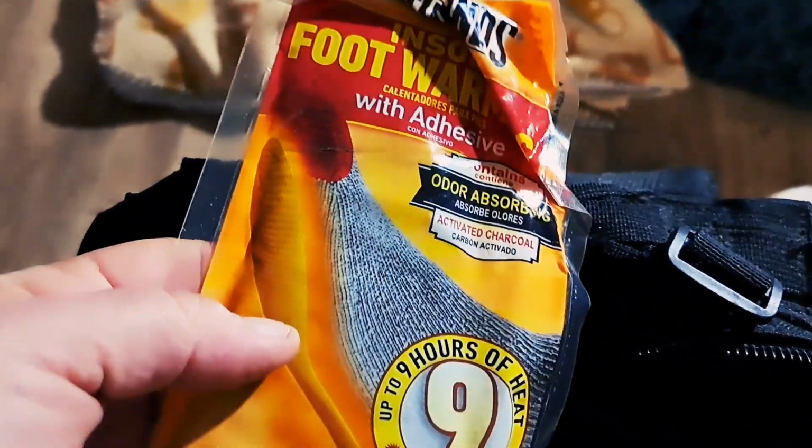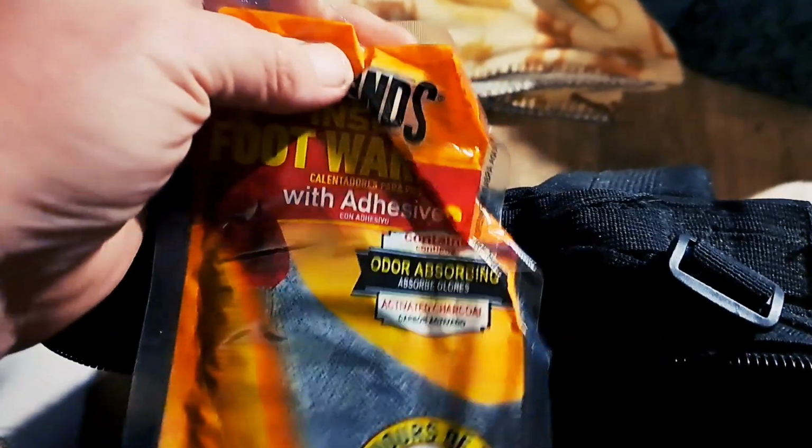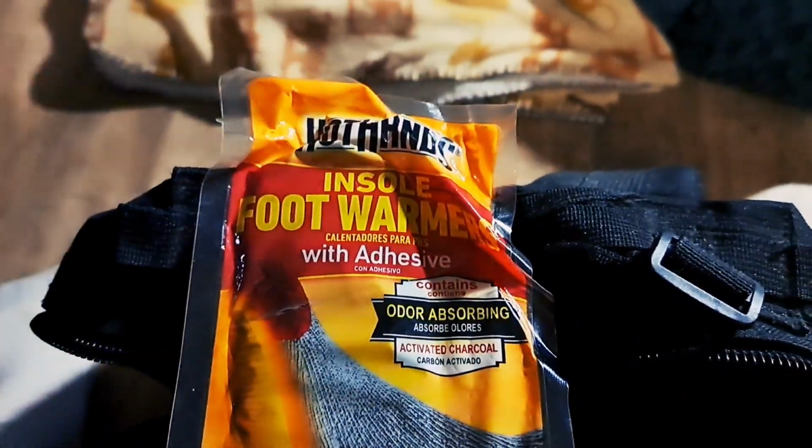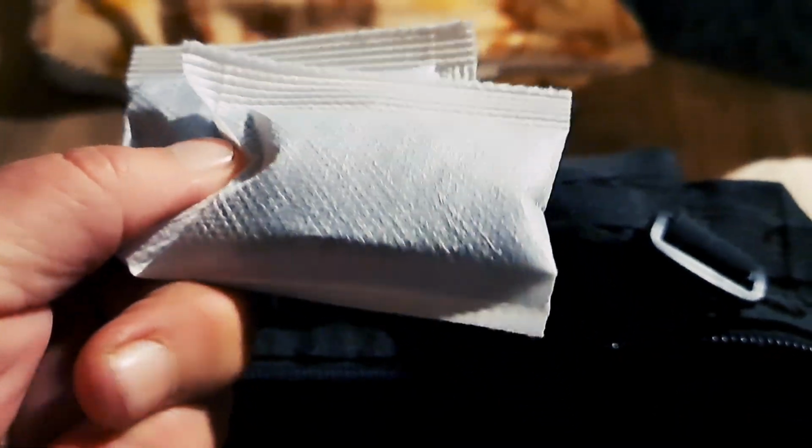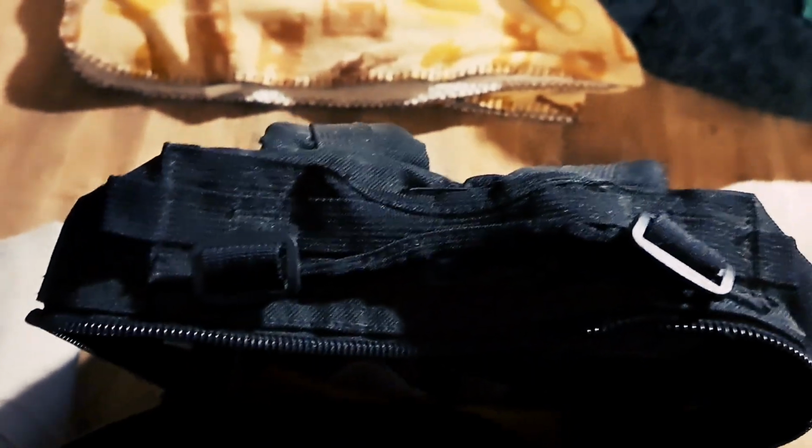Foot warmers. You notice I am really concentrated on making sure my feet are okay, because if they're not, folks, you're gonna really be hating it. So that's just a pair of foot warmers I picked up. What else is in here? A couple more charcoals. I feel a bigger bag. What is this in this one? I see a bigger bag coming out.